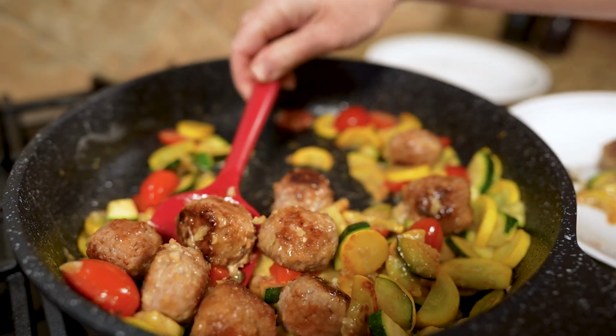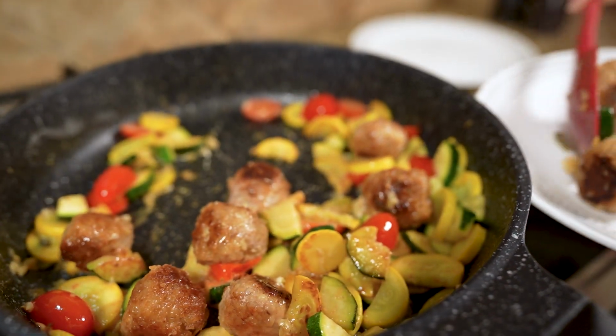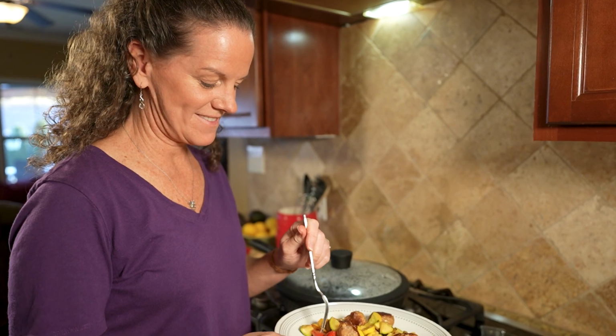Only thing left is to plate it up and enjoy. I don't know about you, but I'm starving. I can't wait to taste it. I'm gonna try it right now.